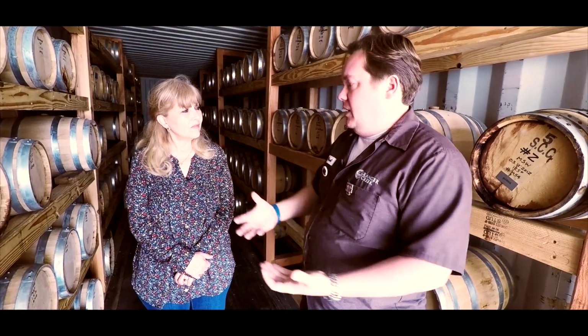When we go through our super hot summers, we cool down a little bit in the fall and the winter. All those seasonal changes are really important. So the expansion and contraction is extracting these vanillins and tannins and lignans, which are going to result in imparting all the color and most of the flavor into this whiskey. That's where we're going to get the sweetness, the caramel, and the vanilla, and the oak, and all these crazy complex flavors that come out of it.